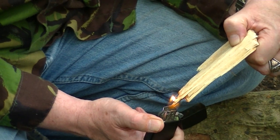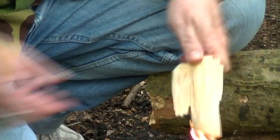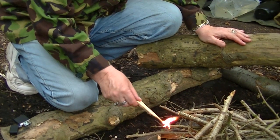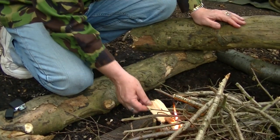What happens when your hand catches fire? Blow it out. Right, just wait for it to take a bit. Whoa, look at that. Yeah, that's the Australian stuff, mate. You don't want to muck around with that.